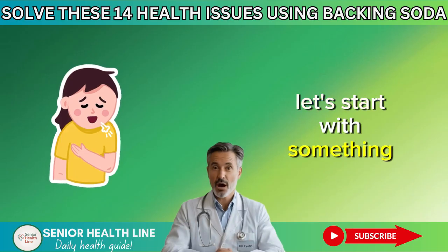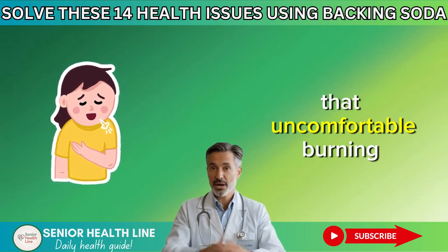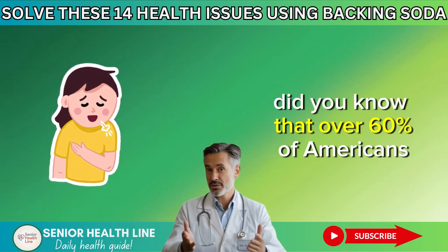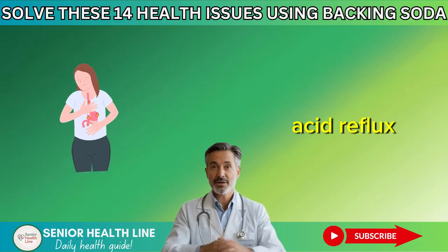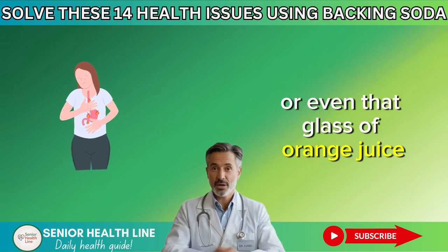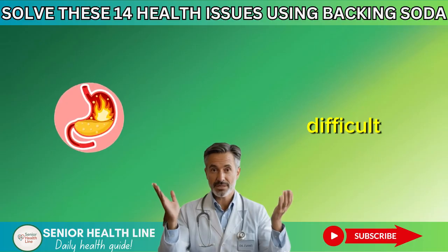Let's start with something many of us struggle with after enjoying our favorite foods, that uncomfortable burning sensation in the chest that seems to get more frequent with each passing year. Did you know that over 60% of Americans over 65 experience regular heartburn or acid reflux? Those spicy foods, acidic tomato sauces, or even that glass of orange juice at breakfast can trigger that familiar burn that makes enjoying meals difficult.